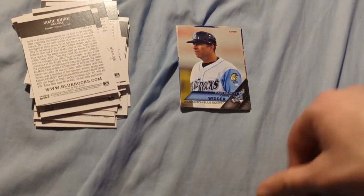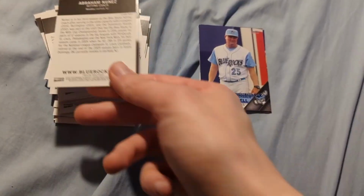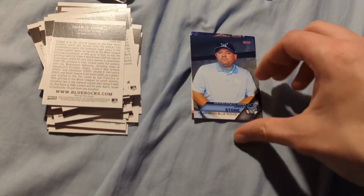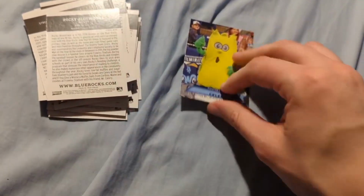Jamie Quirk was the manager at this time. Chris Widger was the bench coach. And I swear that name's familiar too. Abraham Nunez. Charlie Corbell. James Stone, certified athletic trainer. Will Gilmore, the strength and conditioning coach. And Rocky Bluewinkle. Oh, and we do have Mr. Celery in this one. For 20, he was not in 18, but he was in 17. So I don't know why he was omitted from 2018, but he was.